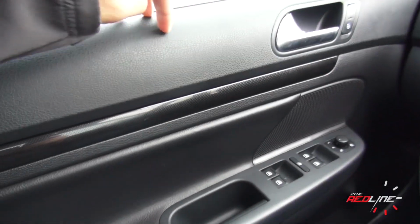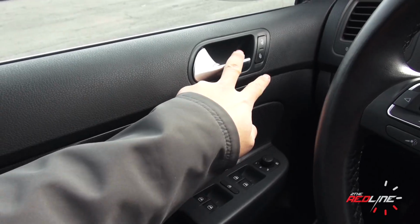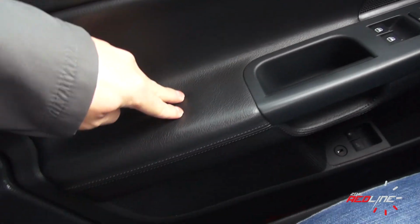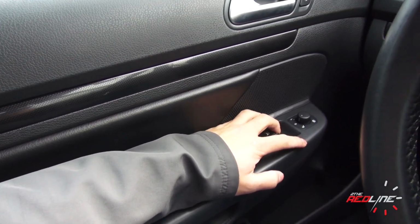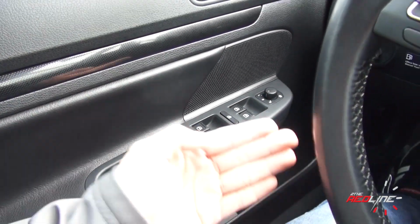Coming to the door panels here, it is soft touch right here. Nice alloy door handle. You have leatherette right here, padded where your elbows are going to rest. All 4 of the windows are automatic up and down. Very nice. Usually the compact car segment does not give you that.